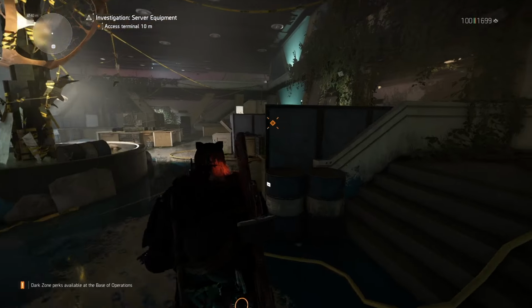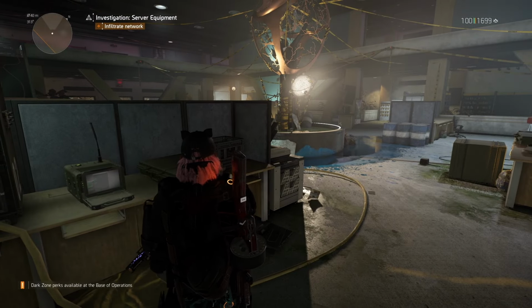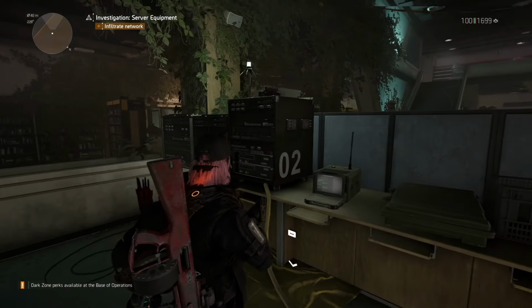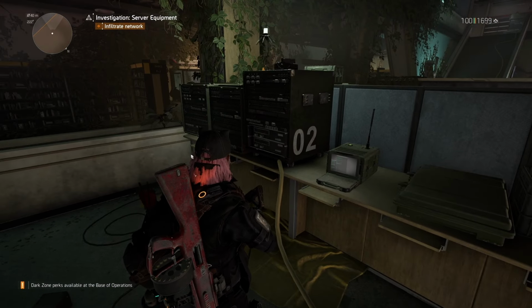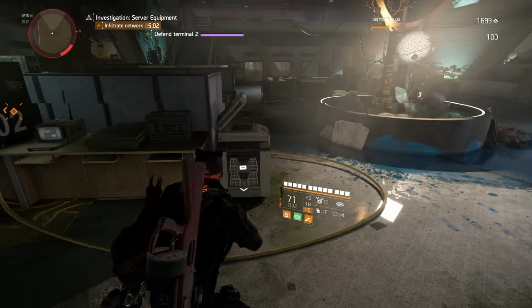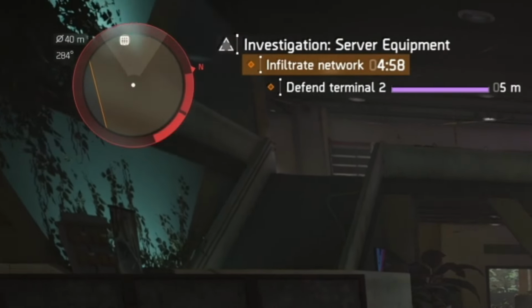You just need to head over to it and interact with it. As soon as you interact, it's going to start an activity where you're going to be infiltrating the network. It won't be sticking at this server though, and enemies are going to spawn in and try and destroy it. You've got about 5 minutes to defend it.